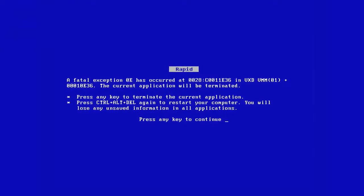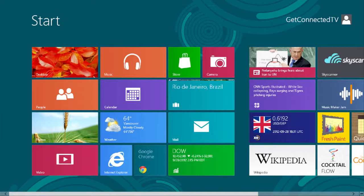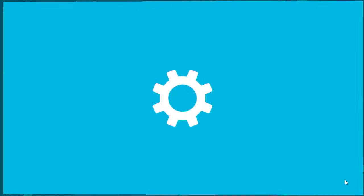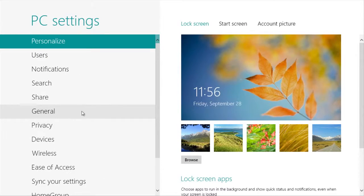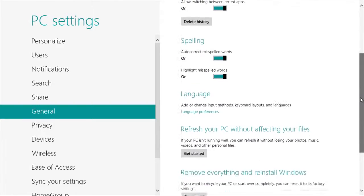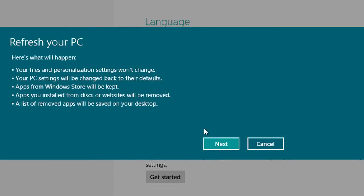Okay, and now let's talk about something that no one wants to talk about: disaster recovery. Some people do have issues with the operating system at one point or another, and sometimes the usual path would be a full reinstallation. That hasn't changed, but Windows 8 makes it so much easier with pre-built options that allow for factory resets with the click of a button, or the refresh option, which clears all third-party apps and returns it to factory settings, but leaves your files intact.